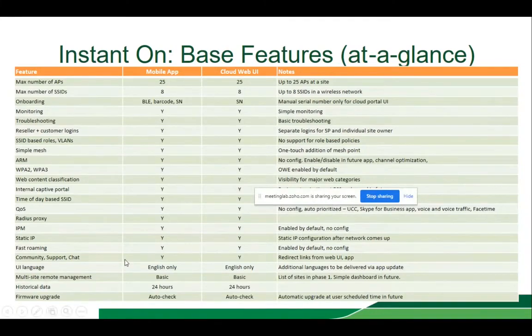One more important thing: we support automatic firmware update, so it automatically checks your firmware and automatically upgrades it. We can also support some multi-site remote management. This is basic again, but still it's there. If small restaurants have multiple sites and want a single pane of glass to manage all those sites, yes, we can do that. In phase 1 we have a list of sites and some simple dashboard features, but plenty of other features are yet to come in the firmware, and we will definitely notify you about the new features we are covering with this Instant On access point.